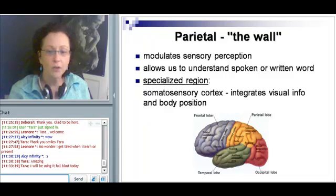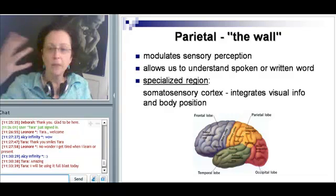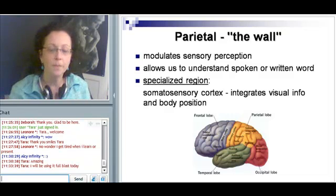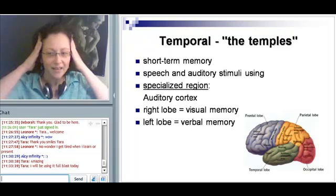It also has a specialized region called the somatosensory cortex, which receives signals related to sensations such as taste, touch, pressure, judgment of fine sensation, of texture, weight, size, and shape. So if you're cooking at home and you pick up a heavy pot, your parietal lobes are basically translating the information of the weight of it, the steam that's coming off of your face, and it's also translating the visual cues about that information.